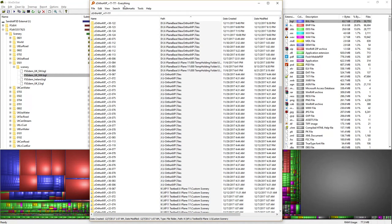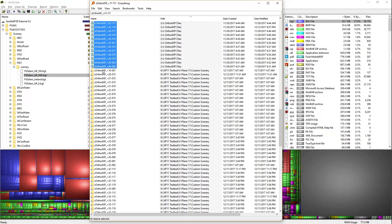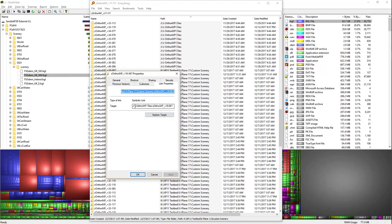This is wonderful, Everything. It's free by Voidtools, I think. It'll find every single file that you have in an instant. Anyway, here we're looking for Ortho4XP, any Ortho4XPs, and I've organized it by path. And as you can see, I have Ortho4XP files on D. I have Ortho4XPs on J. I have Ortho4XP files. Notice that these are all, let me show you a sampling. Symbolic links. That's coming from J for this particular tile.